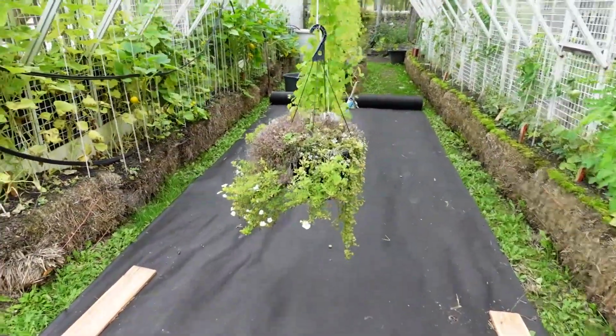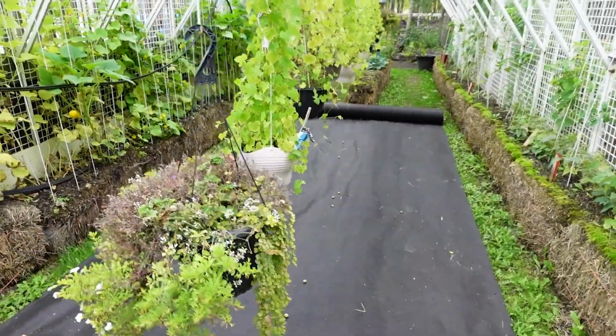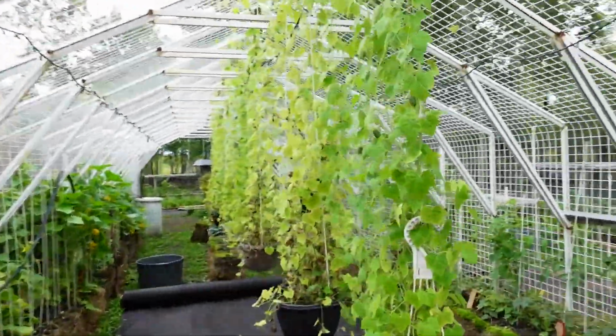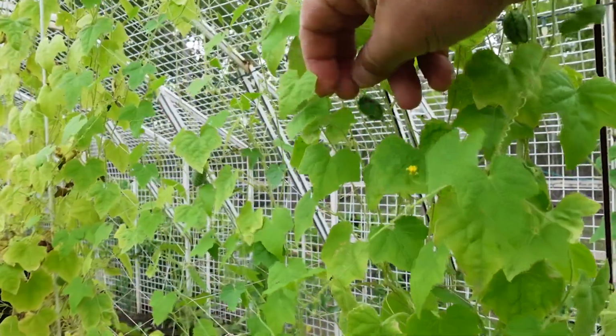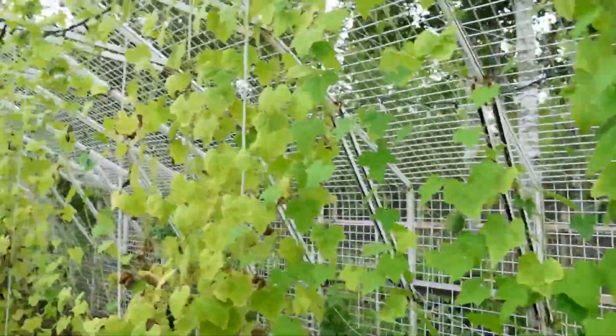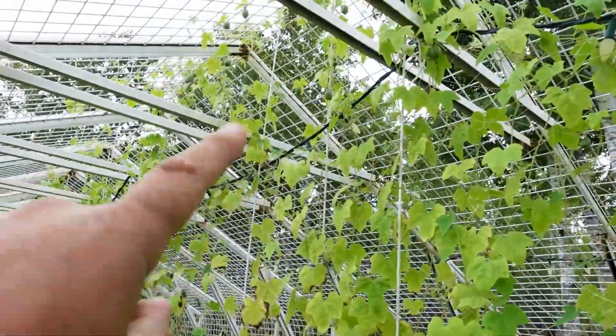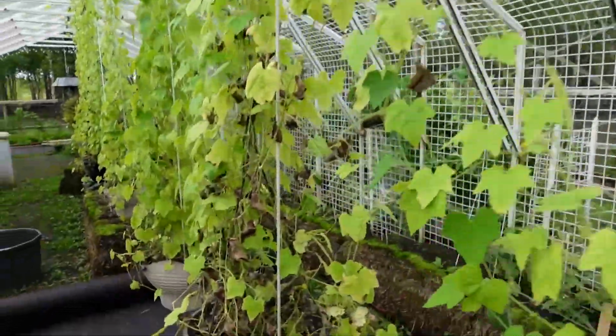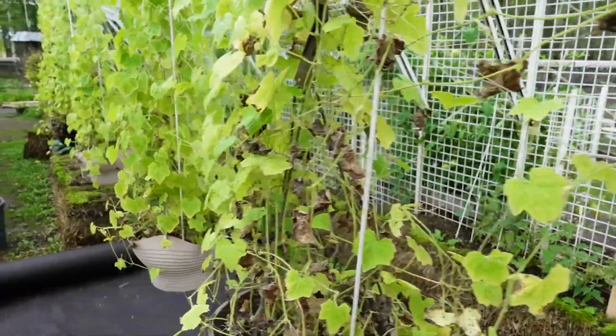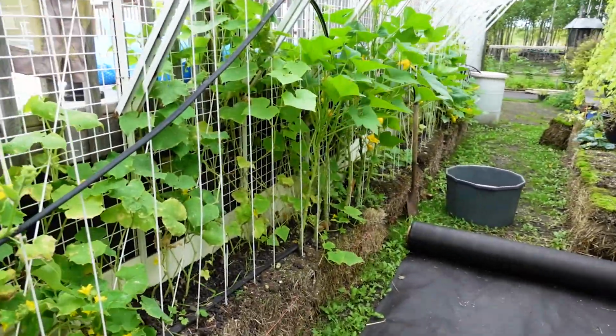So getting ready for the next season. The cucamelons have stopped growing essentially. We can go through and harvest all of them up here. You can see how things are starting to die off. Our temperatures at night are starting to get a little cooler.